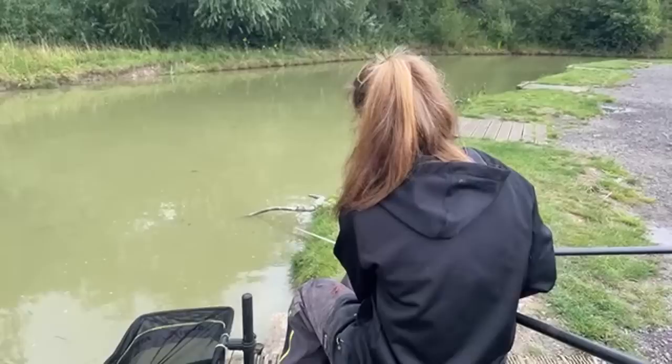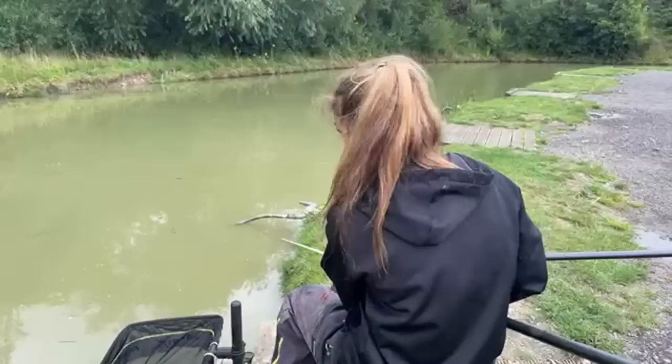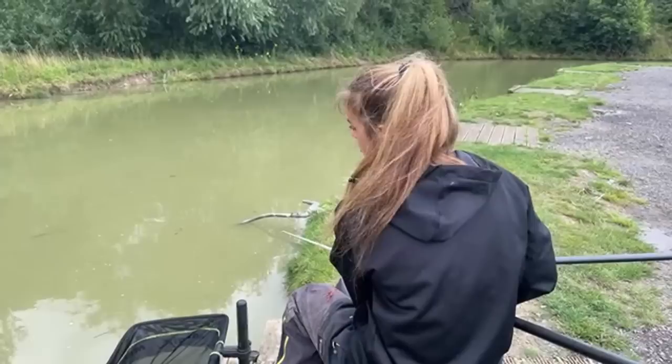Do you think that helped you learn a lot quicker, just by going straight in at the deep end and fishing matches? Yeah. Obviously, when you fish big venues and you're surrounded by such big anglers, you learn so much more than pleasure fishing. I think it's just the experience and who you're surrounded by on your peg.